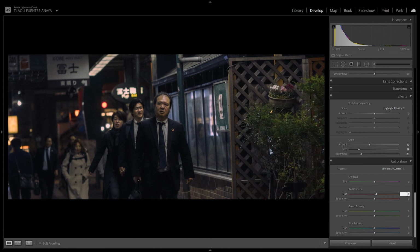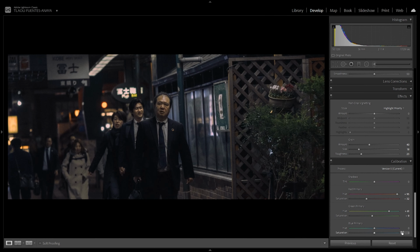We're going to go with a 95% over here on the reddish tones, and then a minus 32 on their saturation. Then the greens, we're going to go to plus 61 and a minus 9 on the saturation, and this basically is dedicated to achieving those skin tones that he has, guys. Finally, we're going to go with a minus 28 in the blues, and basically that's his color grading.